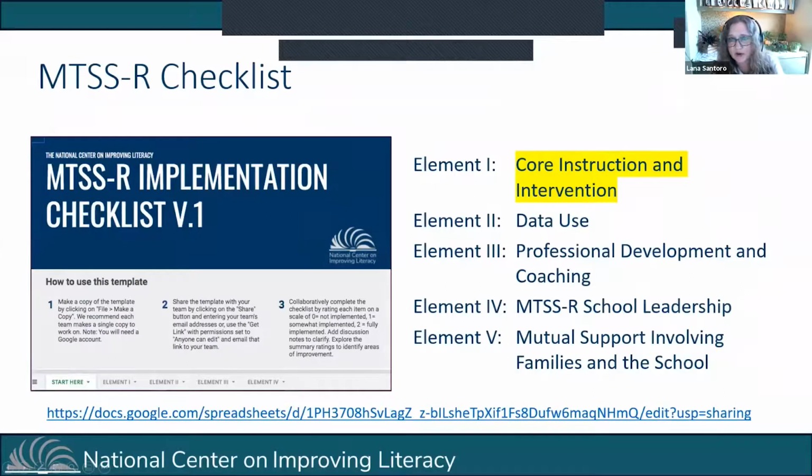I want you to be aware of a new tool that can help you evaluate your multi-tiered system of support. This new tool has been developed from the National Center on Improving Literacy. It will be posted on their website for use and with additional supports for use. So this is a coming soon document. I want you to be able to access it, though. We are distributing it to groups and teams we work with through presentations as we are concurrently developing the web infrastructure to release it.